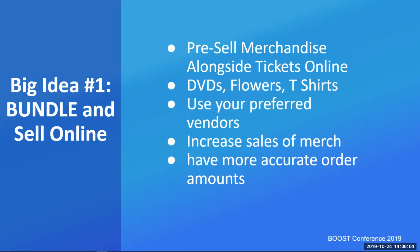But an easy way to do that is to bundle it when you're selling your tickets online. What we usually like to offer our studios is to list your tickets and then offer your DVDs, your flowers, your t-shirts on that same page. You use your own vendors. You're not locked into anything with us. We're basically taking your pre-orders and collecting the money, and then giving that back to you so that you know exactly how much you need to order, and use your own preferred vendors.